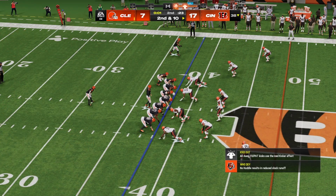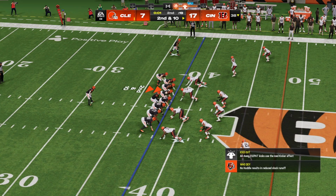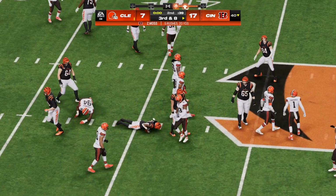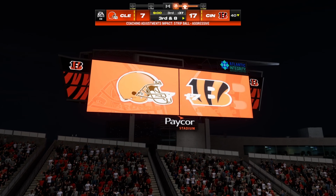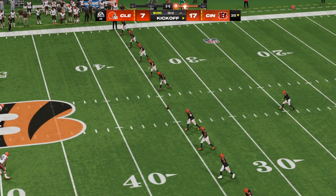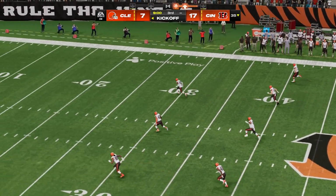Now a 2nd and 10. They'll go up the middle here with Moss, and this will go as a short gain on what will be the final act of this first half. So we reach halftime here in a 10-point game, as we'll head down to Orlando, that's where we find our man Jonathan Coachman at our EA Sports Halftime Report.